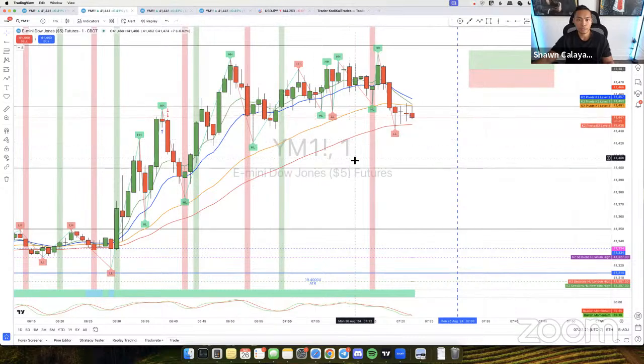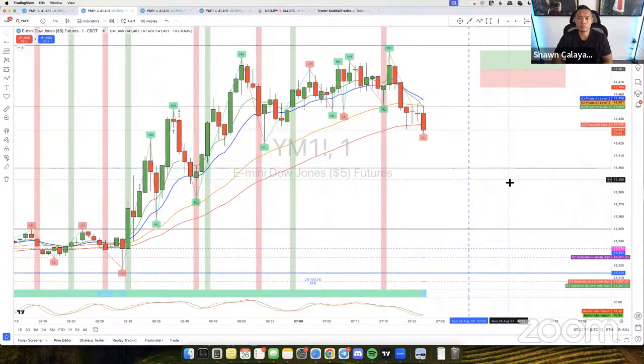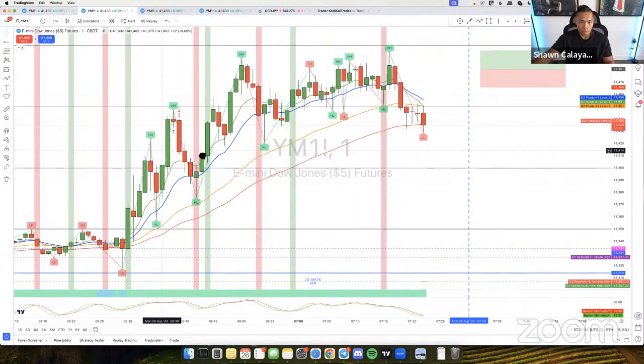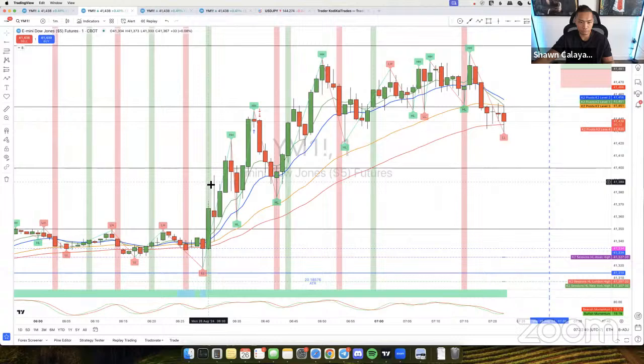I need to find a way to... I think I need to implement some more criteria to the market flow entries, guys, because the problem with the market flow entries is that I'm taking too many entries. I think I need to find a way to identify just one entry, or a few entries. So I think this is what I'm going to do.